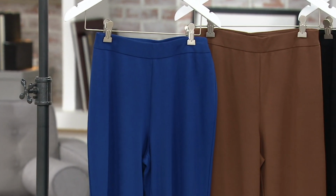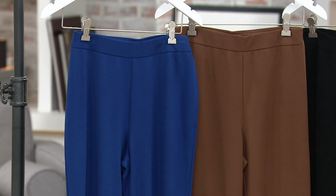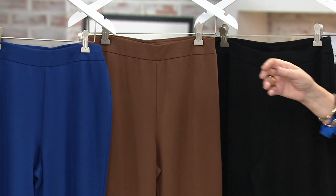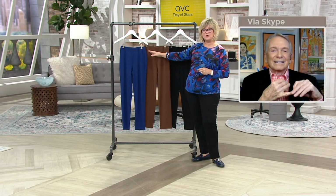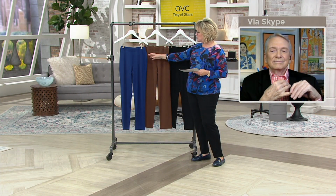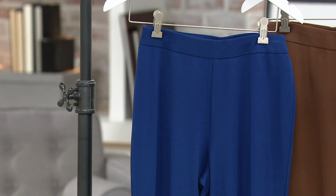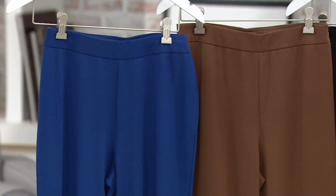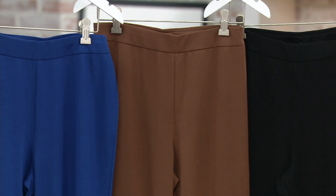So, final thoughts on these. We have a lot of these ordered. How many? 1,500 have now placed their order in just this presentation, and that's half of the quantity we have for the season. So it's our only order for 2020. Here is that beautiful blue. We have the brown and the black. Don't forget regular and petite, 29 or 26 inches on the inseam.